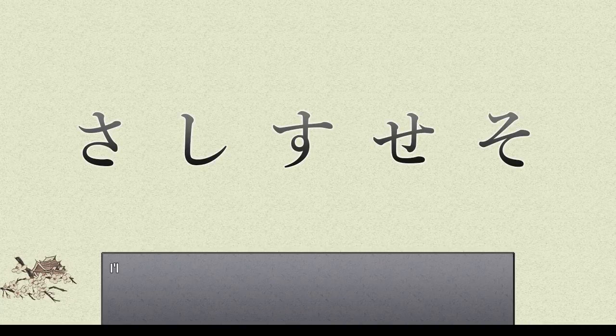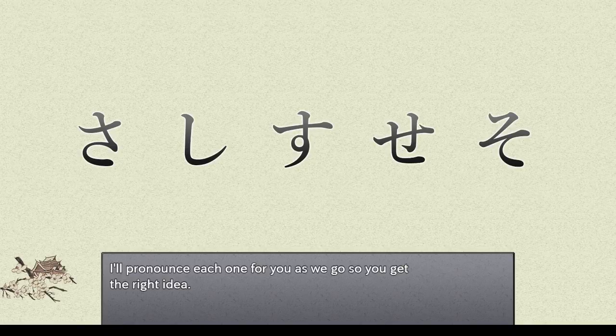I have a feeling I've tried this before. I don't know why my save file doesn't indicate this, but it's good that we're getting to do it again.